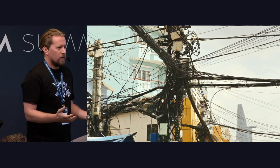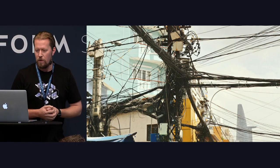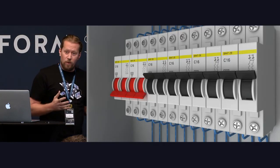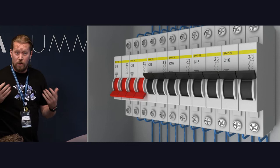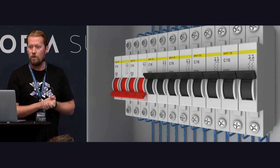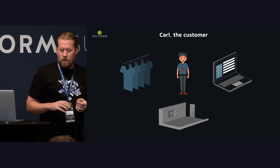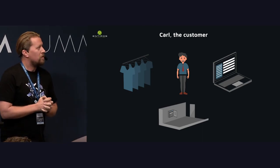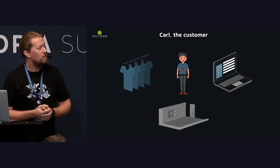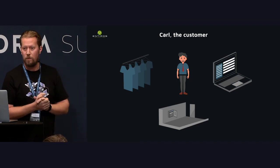Why choose the power industry? Well, they have gone through the same journey as we do now in the IT industry. We have had a mess. In some places there is still mess, but there are also maturity and things that we can relate to, for instance, in our homes, which shows that there is order and there is good quality in the power industry. And also, just giving a quick intro to Carl, the customer, he is not only a CIO or a project manager, he also owns a house with electricity in it, and he owns a wardrobe that we're going to come back to.